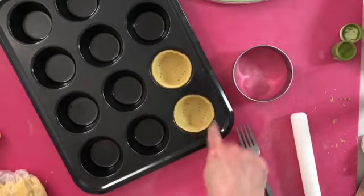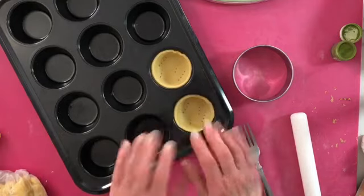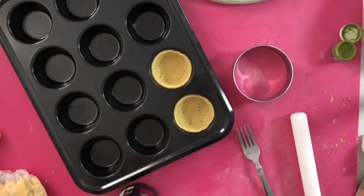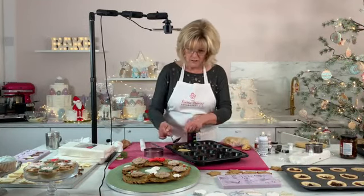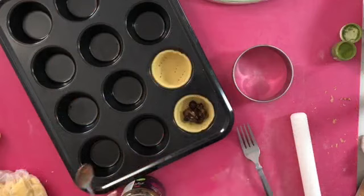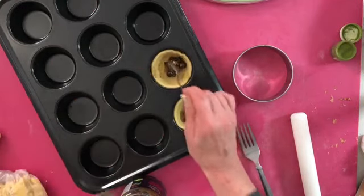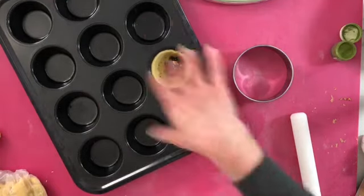I've just pricked the bottom with a fork because I can feel there's some air underneath, just puffing up. Like I say, the pastry is a bit soft. I don't want to rip it because it has warmed up a lot sat here. Now, what I'm going to do is just half fill with mincemeat, not even half really, just to weight down the pastry. And then I bake that as it is like that. Okay, so obviously fill your tray.